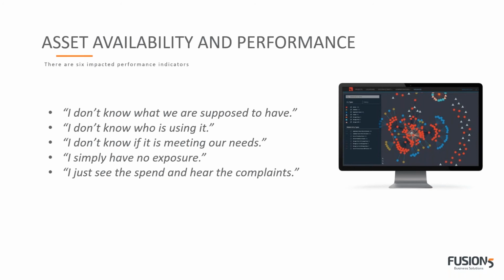And the CFO is always asking questions, and it takes us weeks to compile data for them. Again, in this day and age of digitization, that's just no longer acceptable, right? So it's a big part of what we do, straight up: allow customers to gain visibility they've never had before.